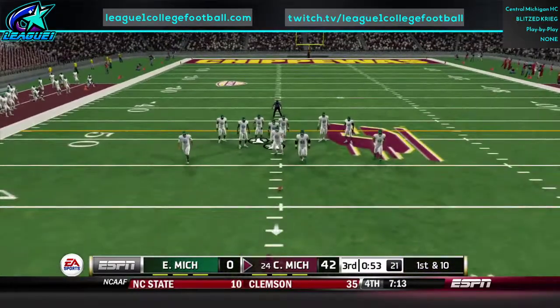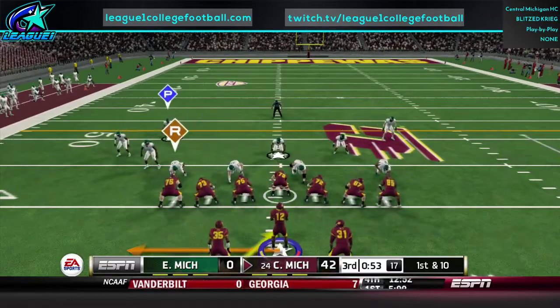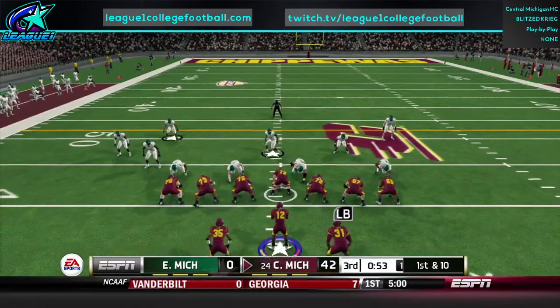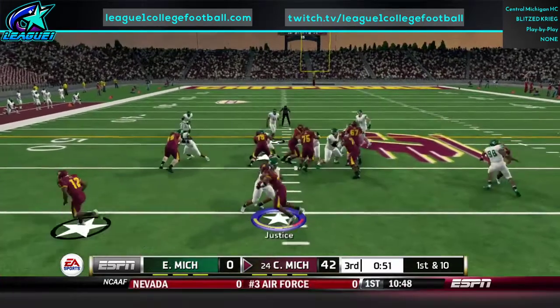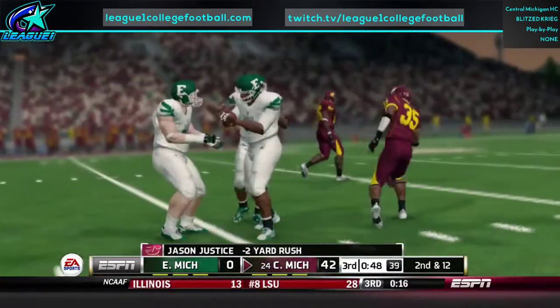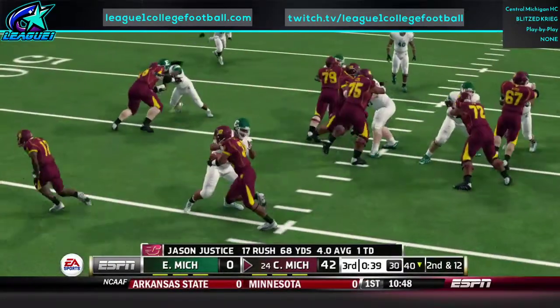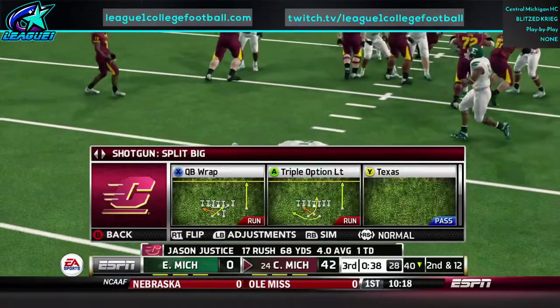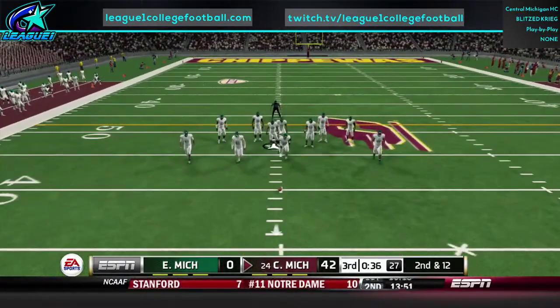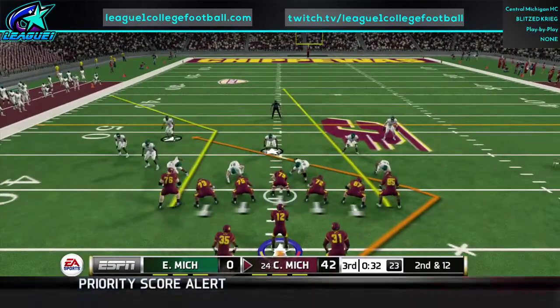We're about set to start things up again. Central Michigan up big right now in this one. And he's taken down around the 40-yard line. Called a loss of 2 yards on the play. That'll bring up second and 12. Ball on the 40-yard line.